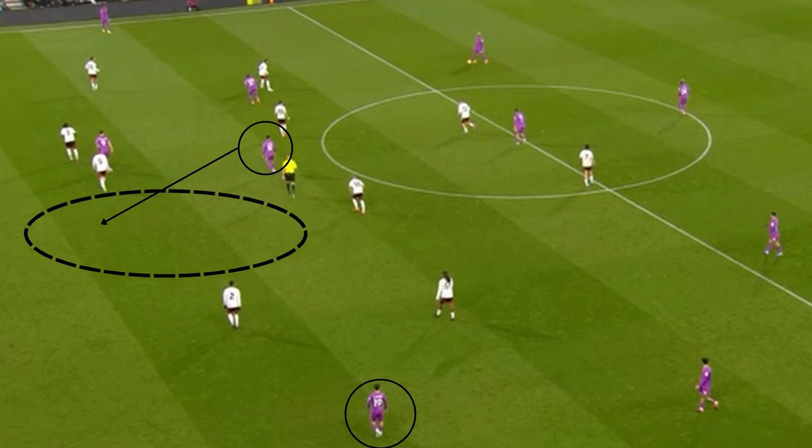How many times have you seen a player take that touch, it bounces up, and they're waiting for it to come down so they can finish it, but it doesn't get down quick enough, and a defender comes and nips in, or a keeper comes and cleans them out to stop them from scoring. Really, really brilliant goal.